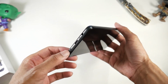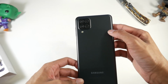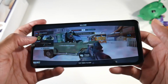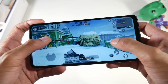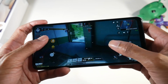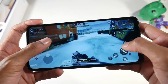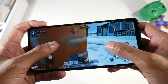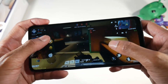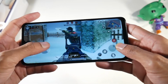Now you also have Android 10 with One UI, and you have the Helio P35 processor and PowerVR. So this is a phone that's not really going to be a gaming phone at all. It's really meant for casual gaming, like Subway Surfers, just games like that. I really wouldn't be trying to go hard on Call of Duty or PUBG because it just doesn't have the power to handle it. So I'm kind of curious on why Samsung went with such a weak processor here, but this is not a gaming phone at all.